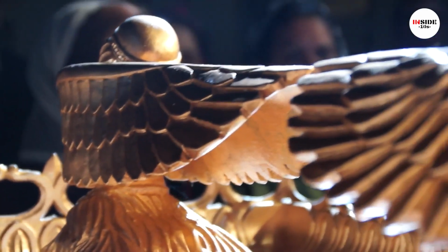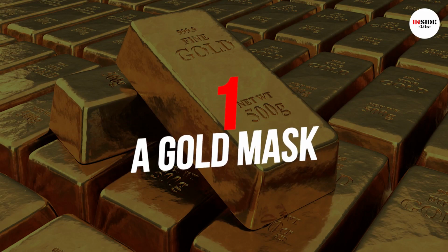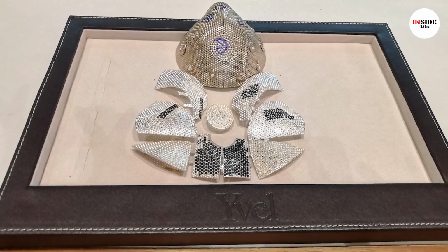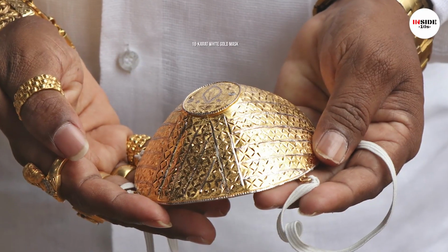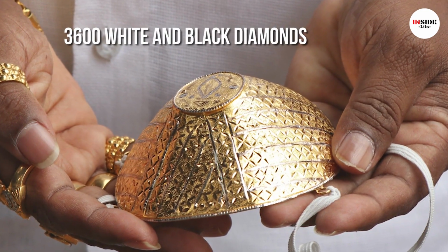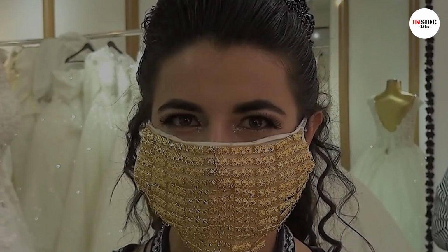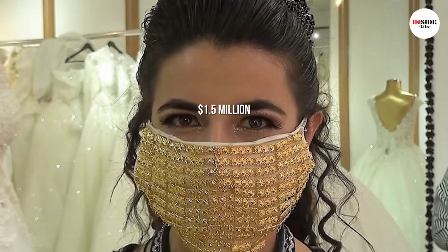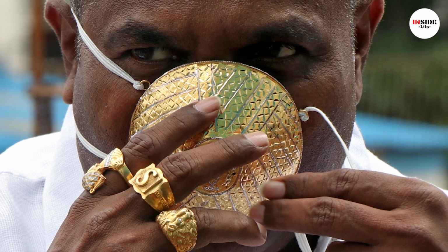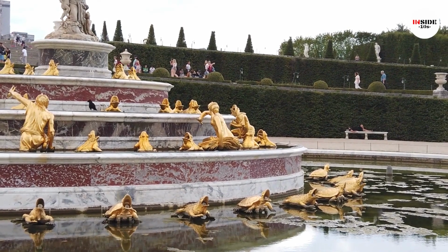All that glitters is gold, I guess. This is the perfect statement for our number 1. A gold mask. An Israeli jewelry company made the mind-blowing expensive face mask to protect yourself in COVID. The 18-karat white gold mask is made up of 3,600 white and black diamonds. Its buyer was a Chinese businessman from the USA. This crazy mask has the craziest price tag of $1.5 million. Moreover, a man from Pune appeared with a mask, which is made up of gold worth 2.89 lakhs. We wish we were this kind of rich.